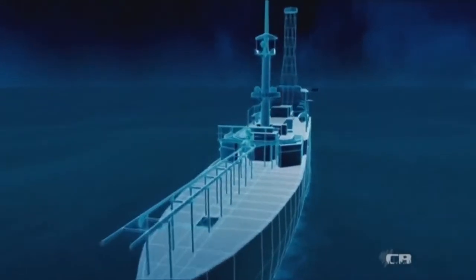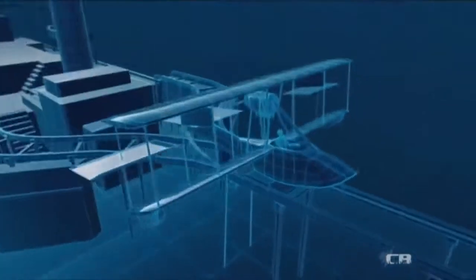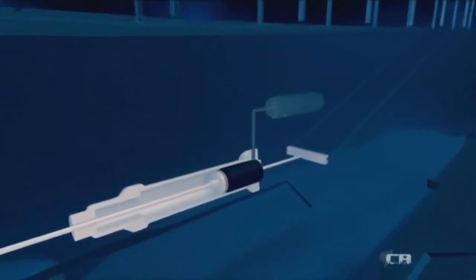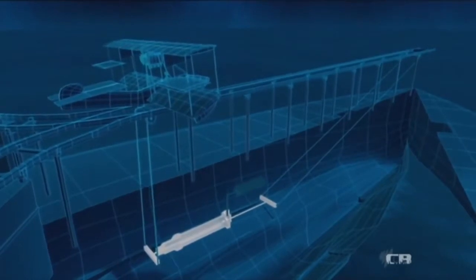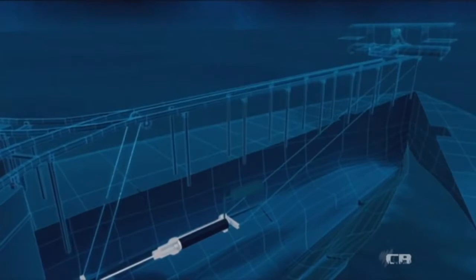The engineers build a 30-meter steel track at the stern of the ship. They use compressed air to shoot a piston down a cylinder. The piston uses a rope to pull the plane along the track. But compressed air alone is not powerful enough to launch an 800-kilogram plane.